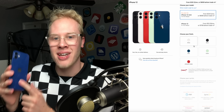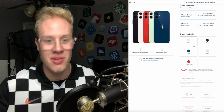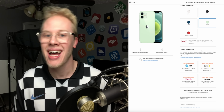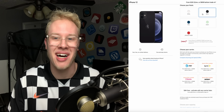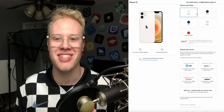Personally, I don't like blue on the standard iPhone 12, so I am not making that mistake again on the mini. I am really stuck between a couple, but I am heavily leaning towards green. I think the green's wallpaper is sick. I like the light color. I think a safe bet would just be black or white. The black looks, I don't know, a bit odd. I think, ooh, do I do white? Hold on, I might have just made a split-second decision.